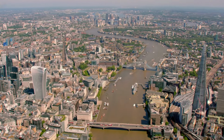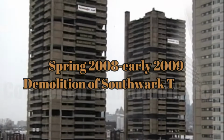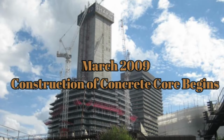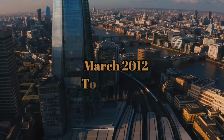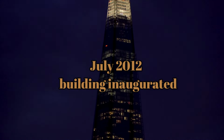Here is a brief timeline of the build. Spring 2008, early 2009, demolition of Southwark Towers. March 2009, construction of concrete core begins. December 2011, upper spire completed. March 2012, topping out. July 2012, building inaugurated.